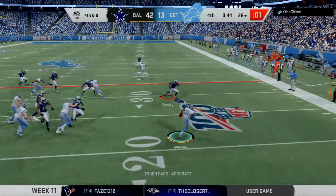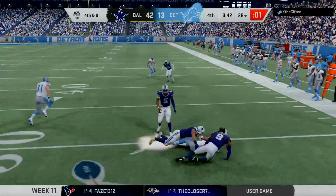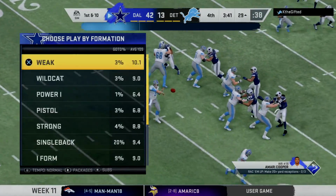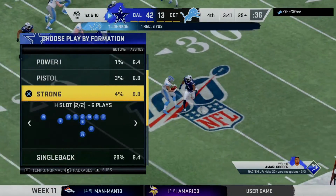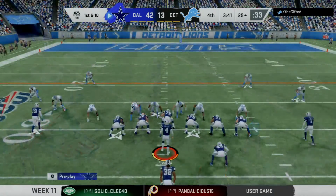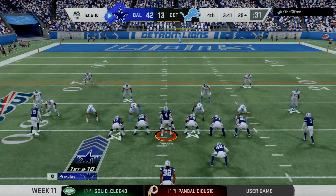Lions go for it on 4th. It's Stafford. It's complete. Swings it out to his running back. And he's not able to get away. He is stopped well short of a 1st down. Well, their first 4th down attempt earlier was successful. This one backfires for a turnover on downs.